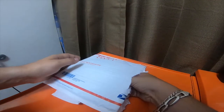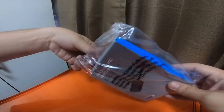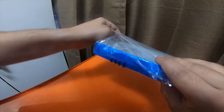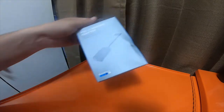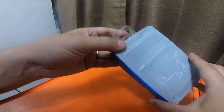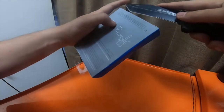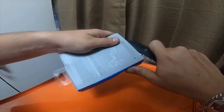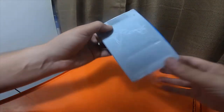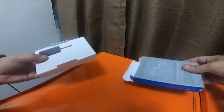All right, so quick little short electronic tool haul. I got this 3.5 millimeter GoPro adapter on eBay. The seller I bought it from didn't have any in stock, and he's waiting for GoPro to get him in stock. He finally told me that the wait was over and he was gonna send me one out.